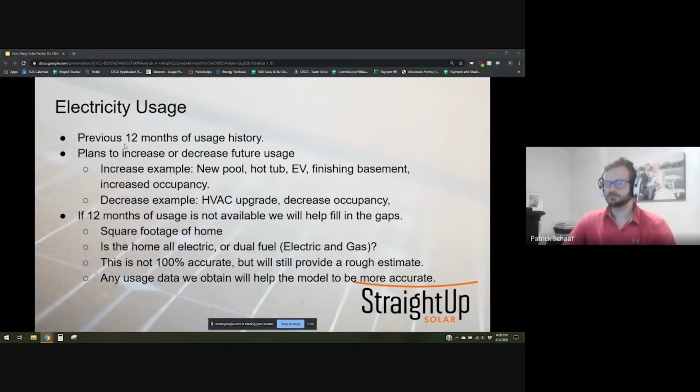Electricity usage. And so we like to get a previous 12 months of your usage history, and any plans to increase or decrease that future usage. Items such as a new pool, hot tub, EV charging, finished basement, or increasing occupancy. I always like to use the example of having my kids at the house. They leave the lights on and don't turn off the TV, etc. And so naturally, my usage has increased over the last few years, as opposed to my wife and I.